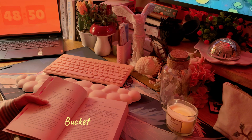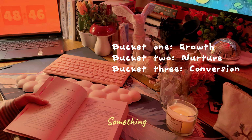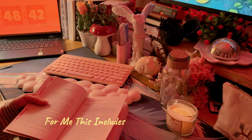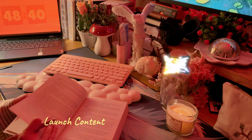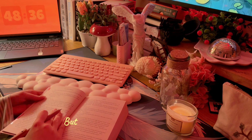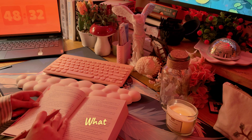Bucket number 3, conversion content. This is where you sell or promote something. This should only be 5 or 10% of your content. For me, this includes promoting my digital products, launch content for new guides or toolkits. You don't need to hard sell every day, but you need to let people know what you offer. People can't buy if they don't know what's available.